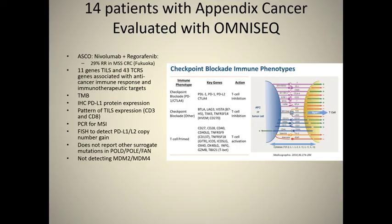Combination therapies, I should go back to this slide. There was a clinical trial at ASCO with nivolumab plus regorafenib, which showed about a 29-30% response rate in microsatellite stable colorectal cancer. So I think the paradigm would probably be, as with most GI cancers, pairing an immunologic agent with cytotoxic chemotherapy. So that's probably going to be the way it works.